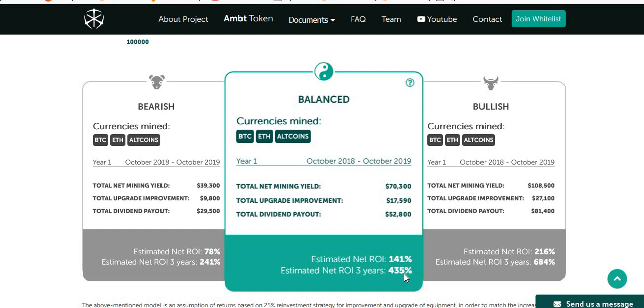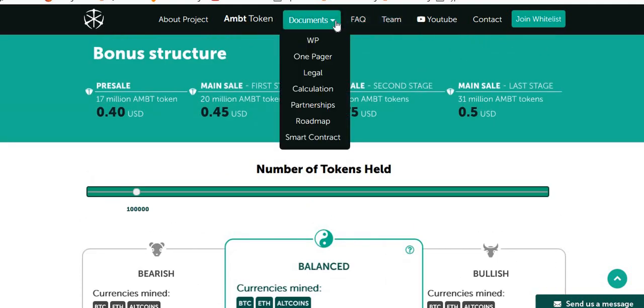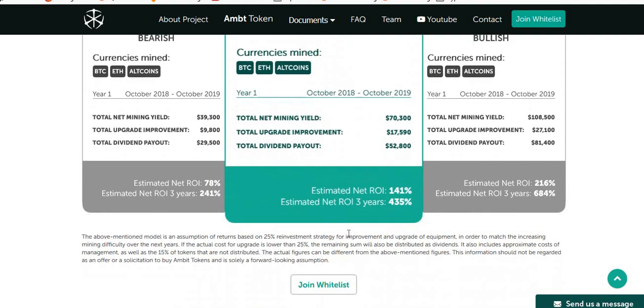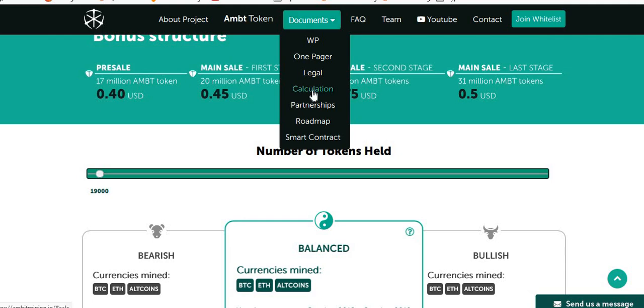I think what I'm going to do is a separate video on some passive income calculations, but you don't have to wait for me, because you can come up here to documents and then come down to calculation, and they have a built-in calculator. So on the front page that I'm looking at now is basically a set photo or image. But when you move to this page, which is the hashtag CALC, so ambitmining.io, again, just go to documents and come to calculation and you'll get there.